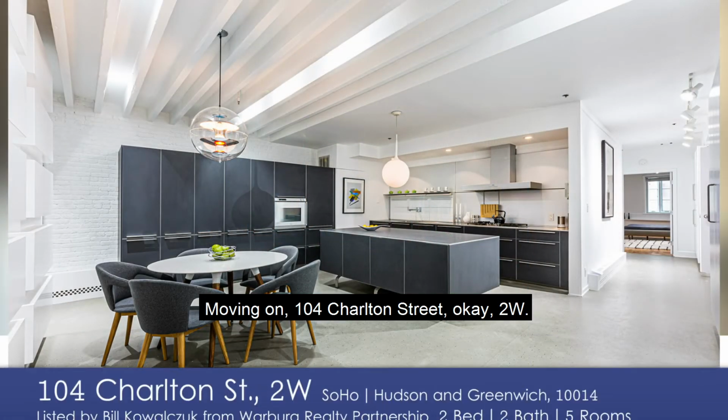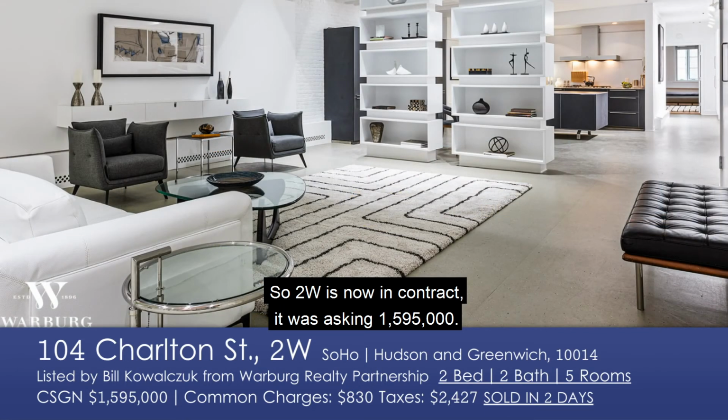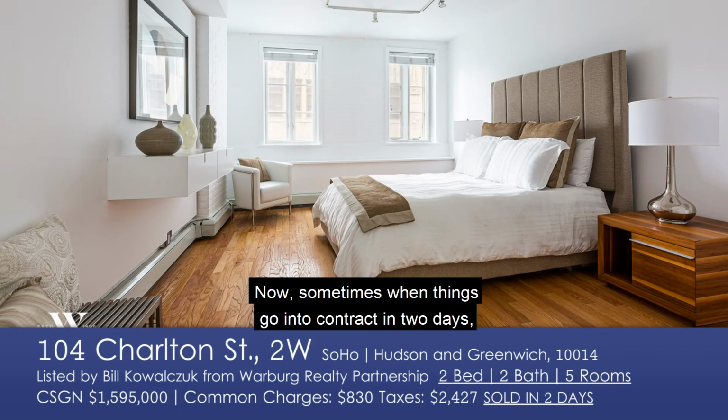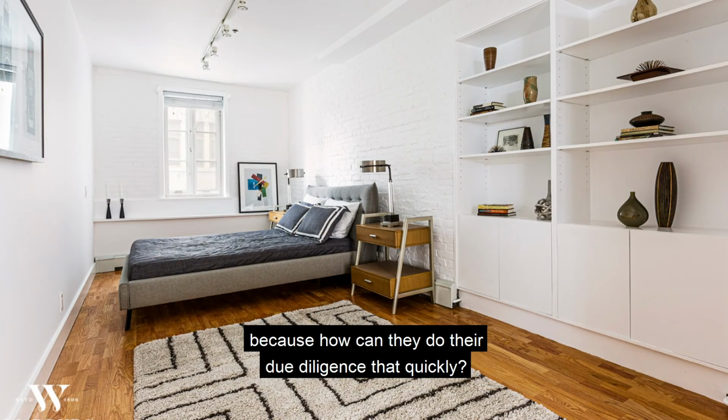Moving on. 104 Charlton Street. Okay, 2W. So 2W is now in contract. It was asking $1,595,000. It went to contract in 2 days. Now, sometimes when things go into contract in 2 days, you think, well, that's something fishy. Because how can they do their due diligence that quickly?